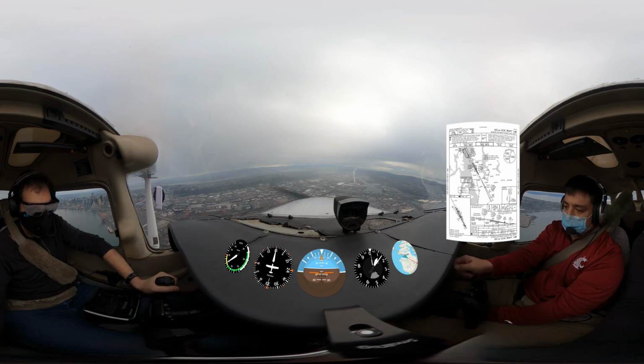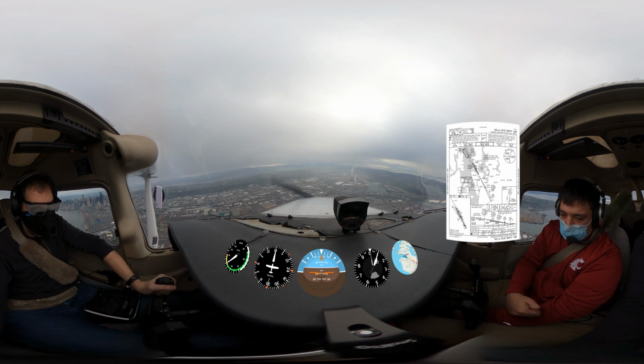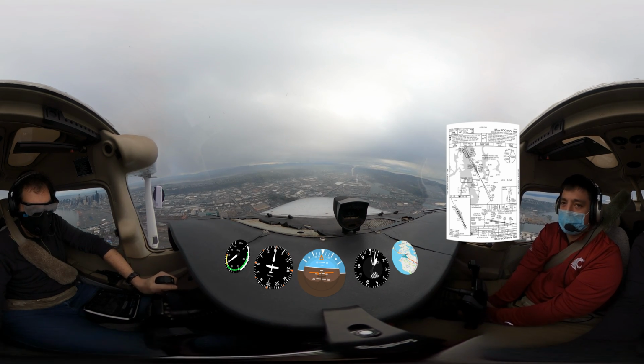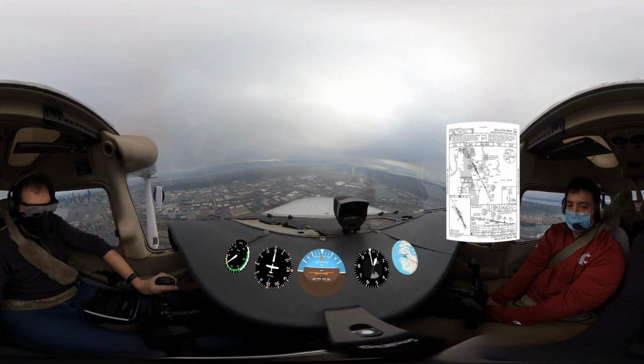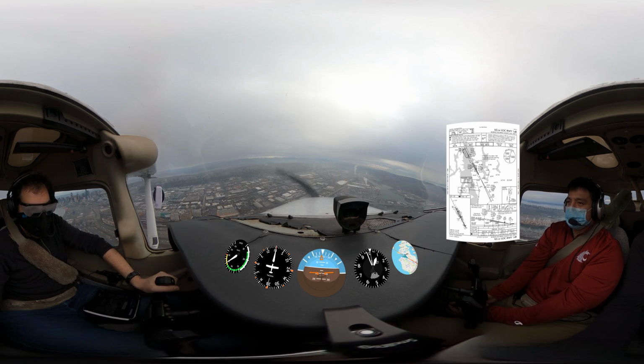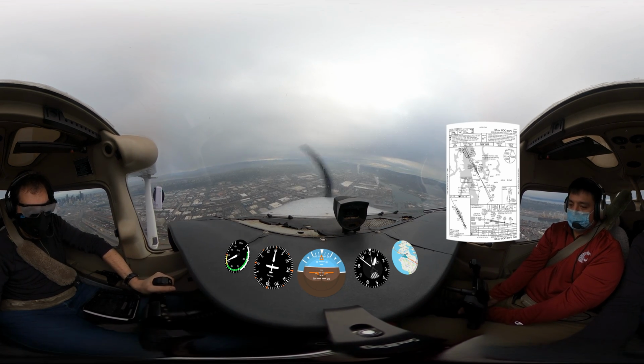Traffic 2 o'clock, 2.5 miles southwestbound, headed towards the West Channel. Cessna behind us, altitude 4,500, so we should be fine. We created a lot of space. Traffic 12 o'clock, 2 miles northwestbound headed towards Green Lake. All right, I'm recovering that diamond now. There we go.